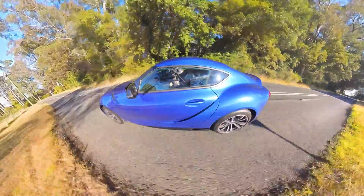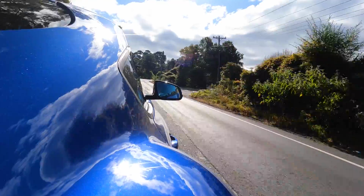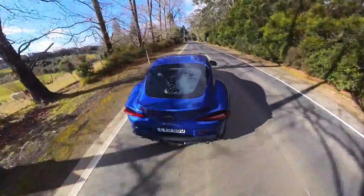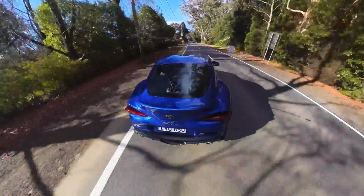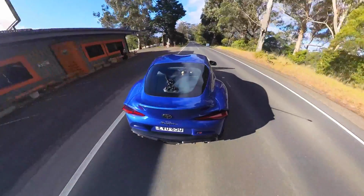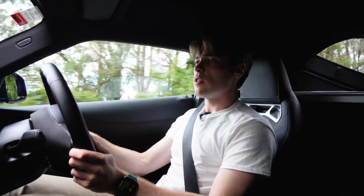Especially, it doesn't really fit the profile of this car, which is trying to be like a GT sports car. It's not meant to be a hardcore track setup, so I actually think the steering is pretty appropriate for this car, and it feels nice and precise and weights up nicely through a corner. Now, the weight transfer in here is nice and predictable.